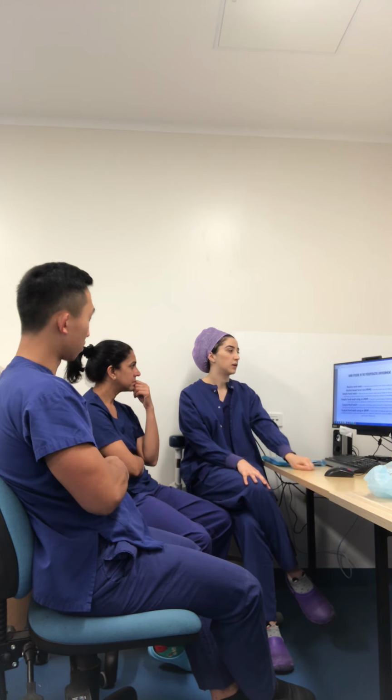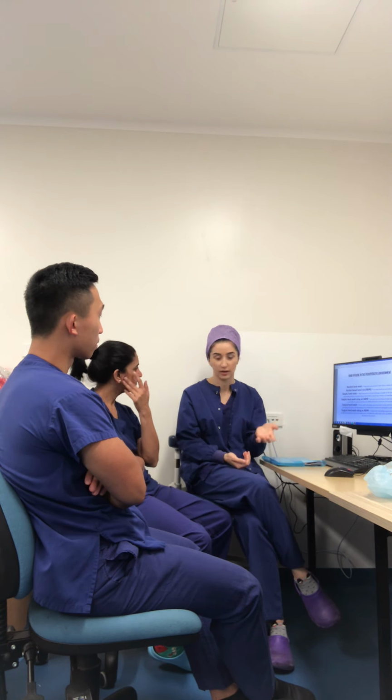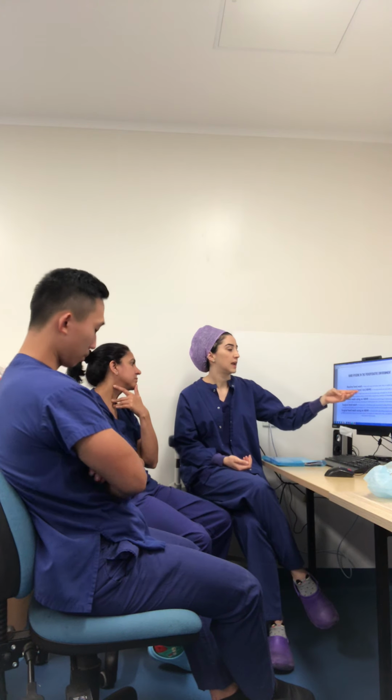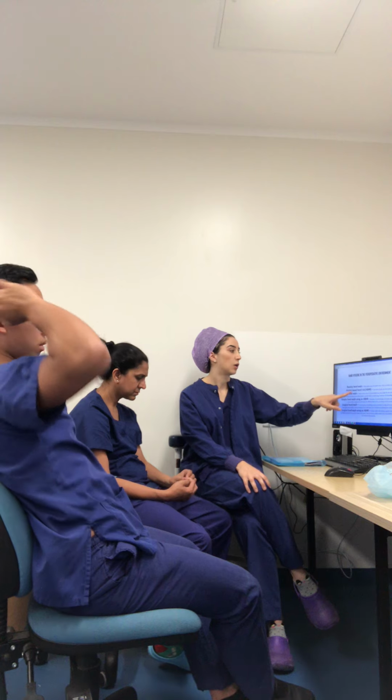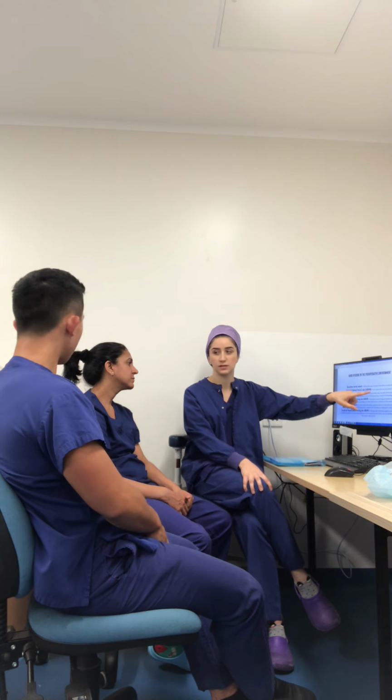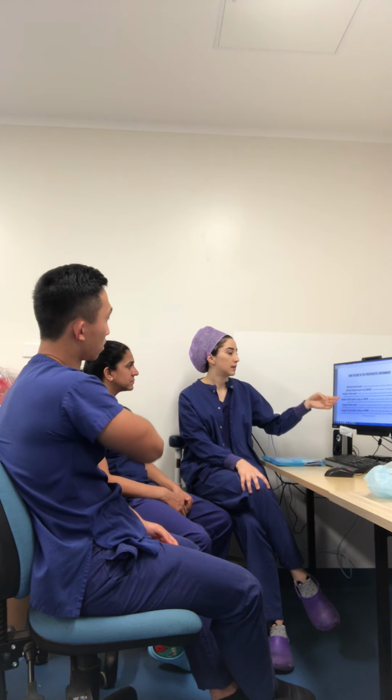So hand hygiene in the perioperative environment, as I said, is a lot different to what you learn on the wards because there are so many different types of hand washing. So you'll be used to routine hand washing with soap and water when dirty or visibly soiled. Also, alcohol-based hand rub when your hands are not visibly soiled is what you would be used to in everyday life. However, in theatre we've got a few more.